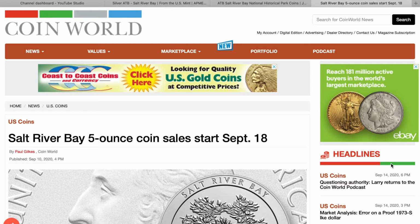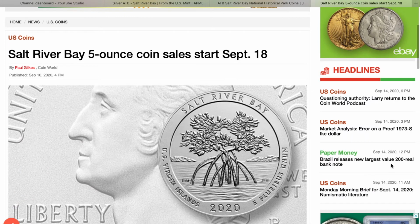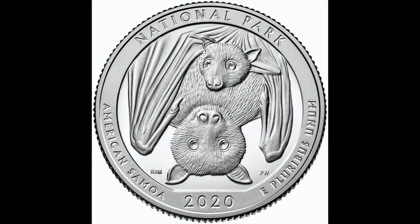But yeah, so this is the America the Beautiful 5-ounce coin that's being released today. It's the Salt River Bay 5-ounce one. I'm just going to scroll down here to show you what it looks like. It's a simple design. It's from the U.S. Virgin Islands. The one that I really, really want to get is the one from American Samoa. It has the bat on it. That one looks really cool.